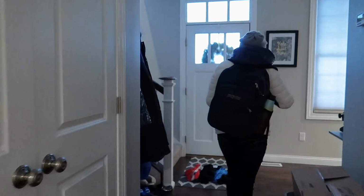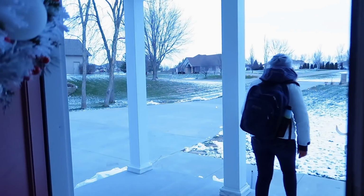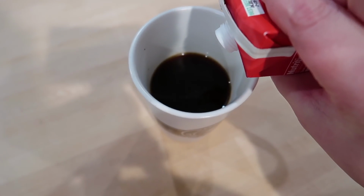All right, so now it's time for them to get on the bus. I always feel like they are running a little bit late, but they made it on time today. It was a little bit cold on this day, and as you can see, we have snow on the ground, so I'm going to get on to my morning coffee.